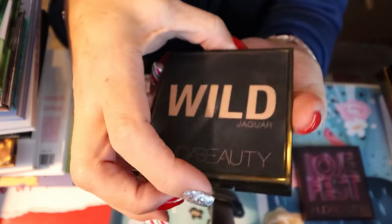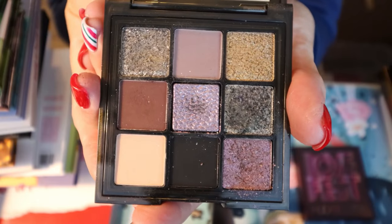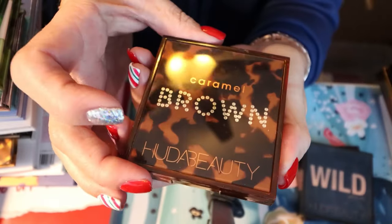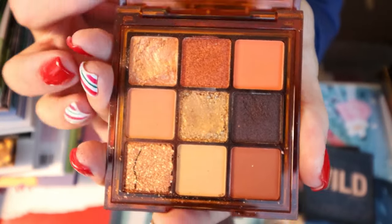I'm also going to be decluttering my Jaguar palette. I kept this in last year's declutter. I do like the color story of this, but I never reach for it. And I have other cool tone palettes I like better, so I am going to declutter. And then I kept this one last year, still haven't used it. This is the Caramel palette from her Brown series, so I'm decluttering that one as well.